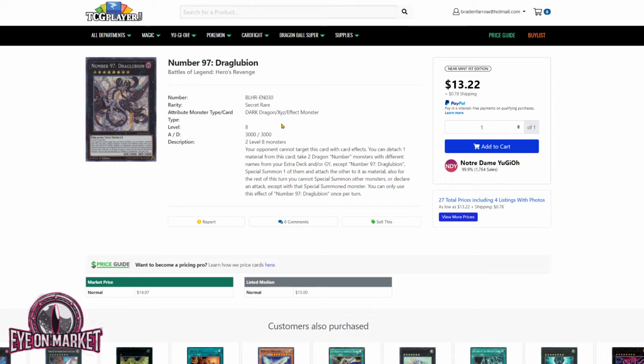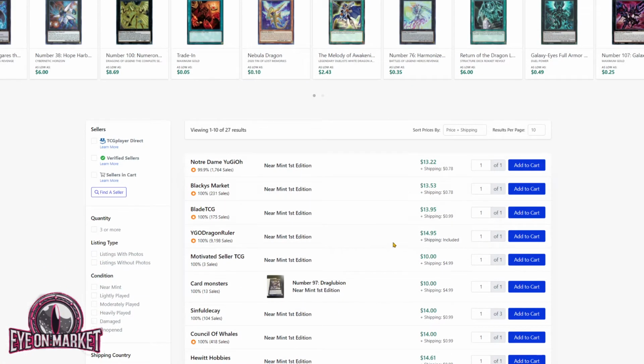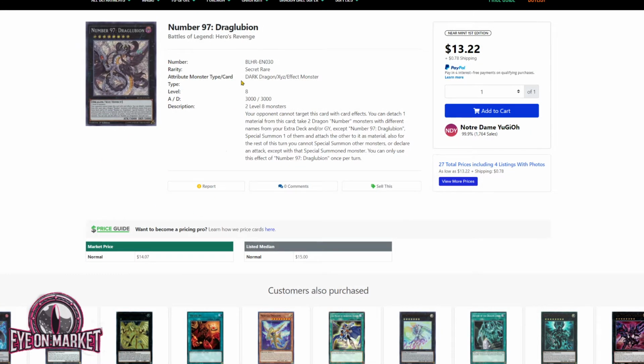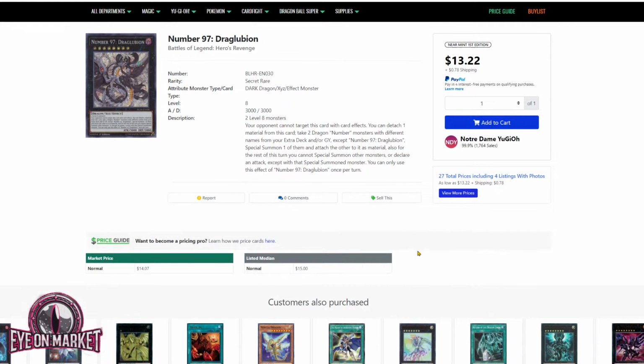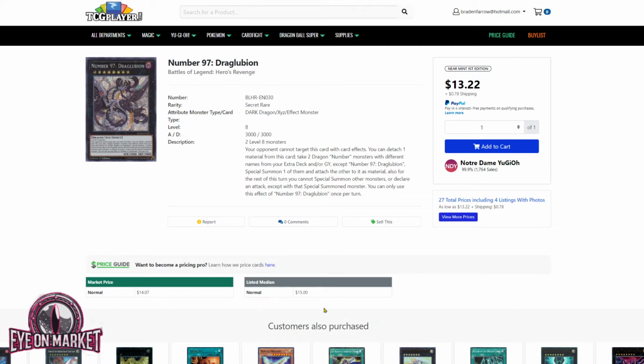Number 97, Draglubion. This one is interesting. It's slowly been creeping up. I mean, it's a really solid rank 8. Obviously, it can cheat out a lot of the number monsters like Hope Harbinger, Numeron Dragon, so on and so forth. So it's definitely not a bad card. Hero's Revenge as a whole is a really high-performing set.